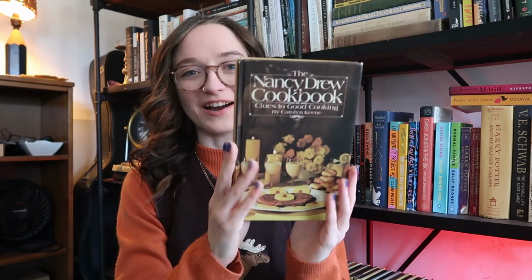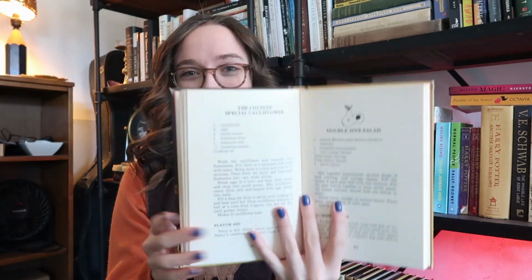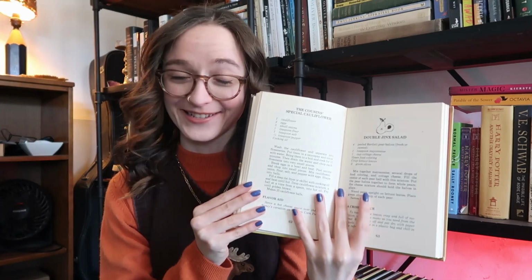Next thing is something that I got for my birthday, which I think I have already mentioned in a previous birthday haul video. My cousin got me the Nancy Drew cookbook, which I still haven't cooked anything out of, but it's really fun to look at. You got some crazy recipes in here. This is a very cool thing to have.